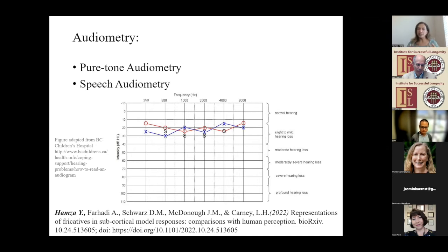And in that measure, we usually give a list of words that is audible. So it's usually not given at a threshold. We make sure that it's given somewhere here. And we just measure your accuracy in telling those words.